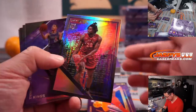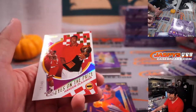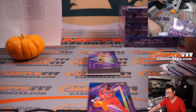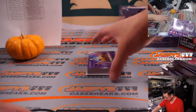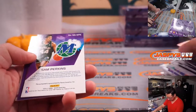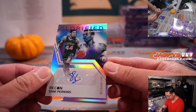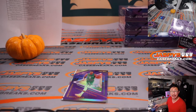Luguentz Dort to 99. It's Isaiah Stewart. And Eyes on the Prize to 49. Hakeem the Dream Olajuwon for the Rockets. David. And Sam Perkins, glorified signatures for the Mavs. Nice, Sam Perkins for Jonathan and Dallas.